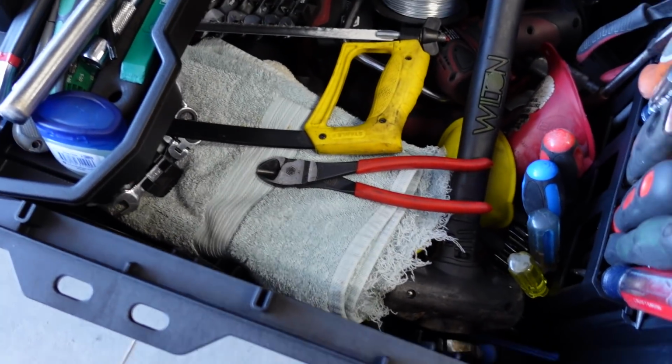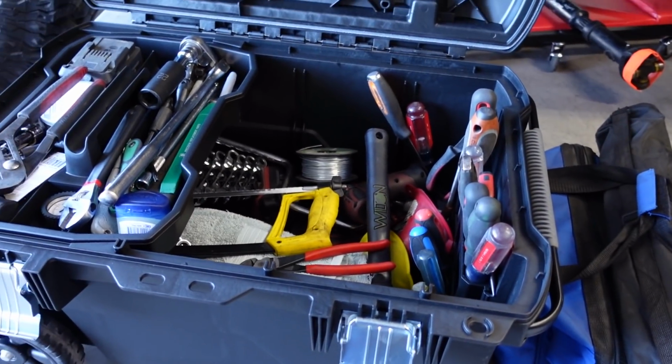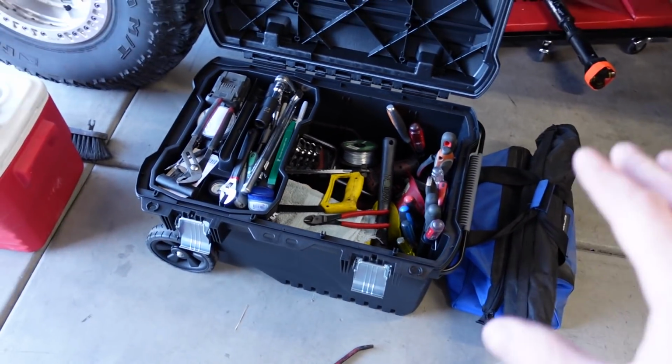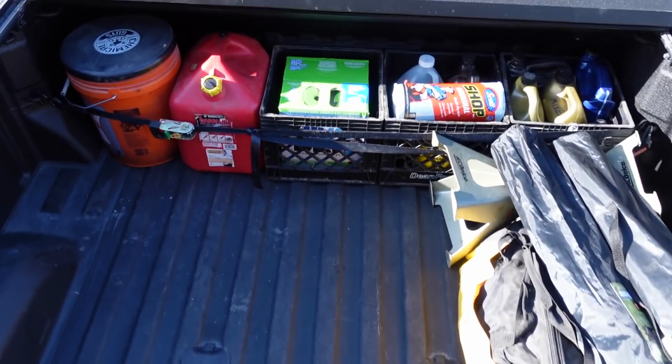We've got a hacksaw, wire cutters, a towel, hammers, speed wrenches. Like I said, just about every conceivable tool that I would need, I have tried to put in this box. And then we've got some supplies. So I did a little bit of packing last night, and in the back of the truck over here, I got a bunch of milk crates because I like to stay organized. I hate stuff that shifts around.